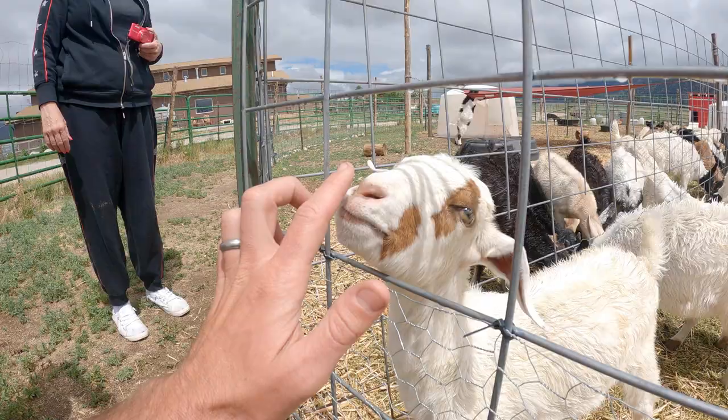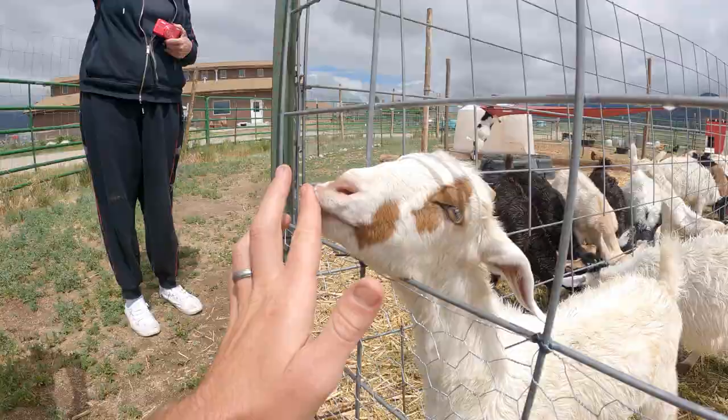All right, we got done breakfast and biking, and we just made it to the goat farm. The sun popped out. Come here for a second. Grantley, this was kissing my fingers. Look at them kissing daddy's.